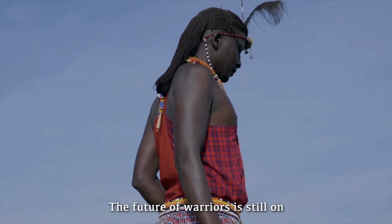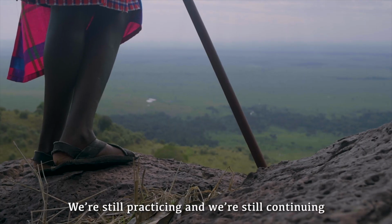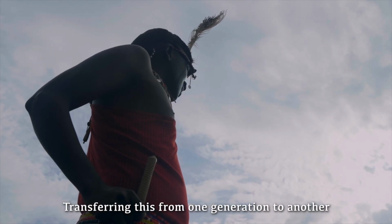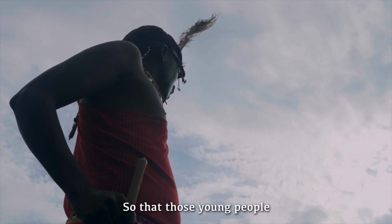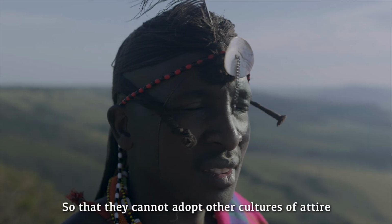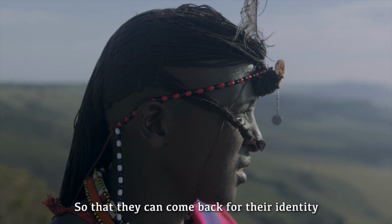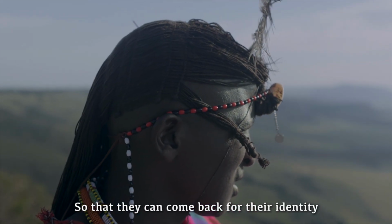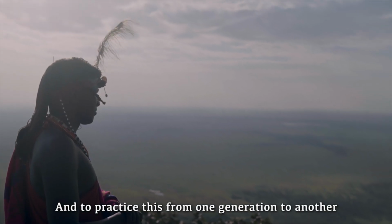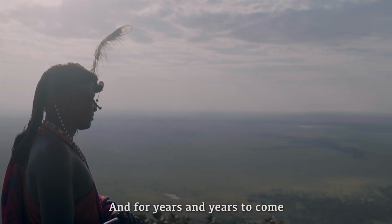The future of the warriors is still on. We are still practicing, and we are still continuing transferring this from one generation to another, so that these young people, especially those who went to school, cannot adapt other cultures of attire, so that they can come back to their identity and practice this from one generation to another, and from years and years to come.